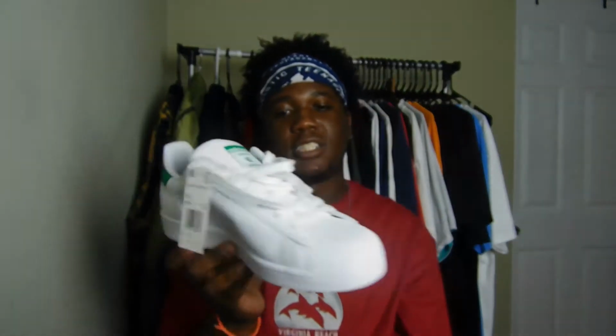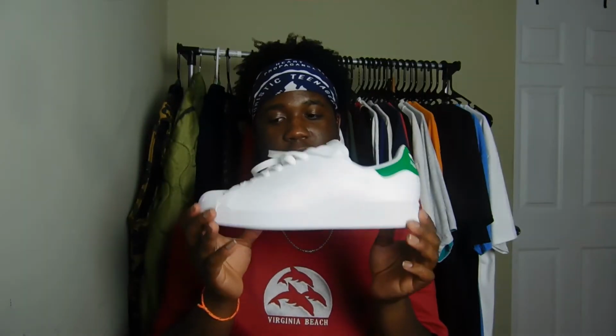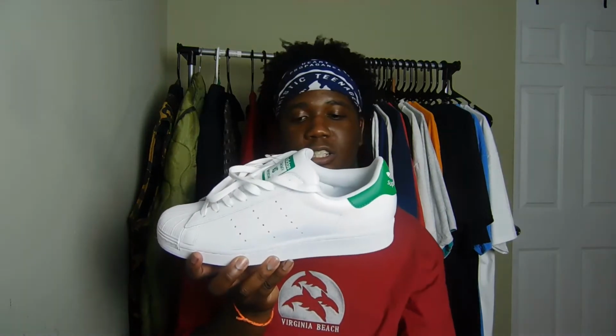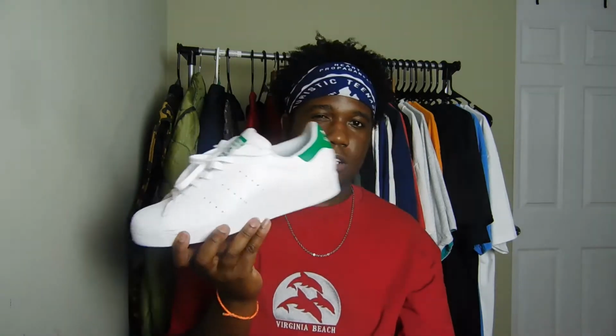And that is the Adidas shell toe, which you see right here, and then it also has hints of the Adidas Stan Smith, which are just majority white with hits of green. So I actually picked these up for 30 bucks. Earlier this year they were going for around 100 retail, but I just went into a mall with my friends the other day and I saw these and I had to pick them up.